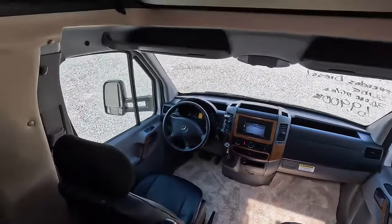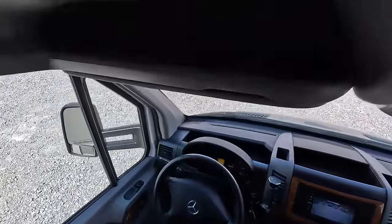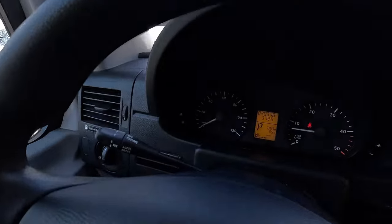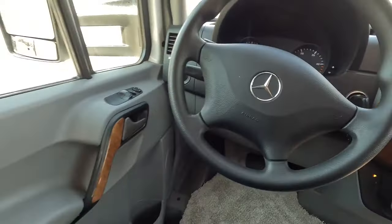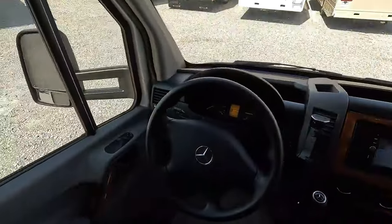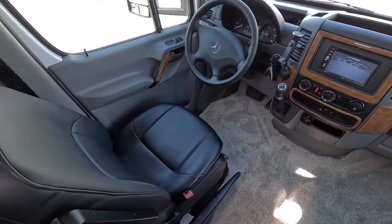But the main thing you want to look at on a Mercedes-Benz, buying one used, is make sure there's no check engine lights. And there's not. 30,318 miles. We just drove 600 miles here. Backup camera works great. The dash air is ice cold. Both seats do swivel for party seating.